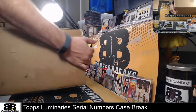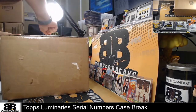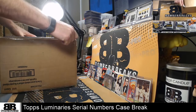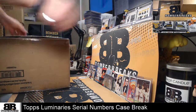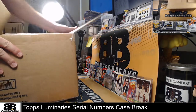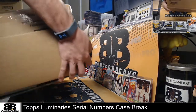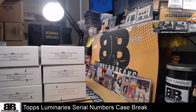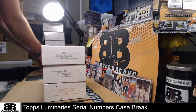All right, so here it is. Got lucky, we found another case. These are really tough to find. This one came from a local shop, the actual shop that we bought the box of 2012 Bowman Sterling from that made this a business. No chance I'd be doing this if it wasn't for that incredible box of football cards from 2012 Bowman Sterling.